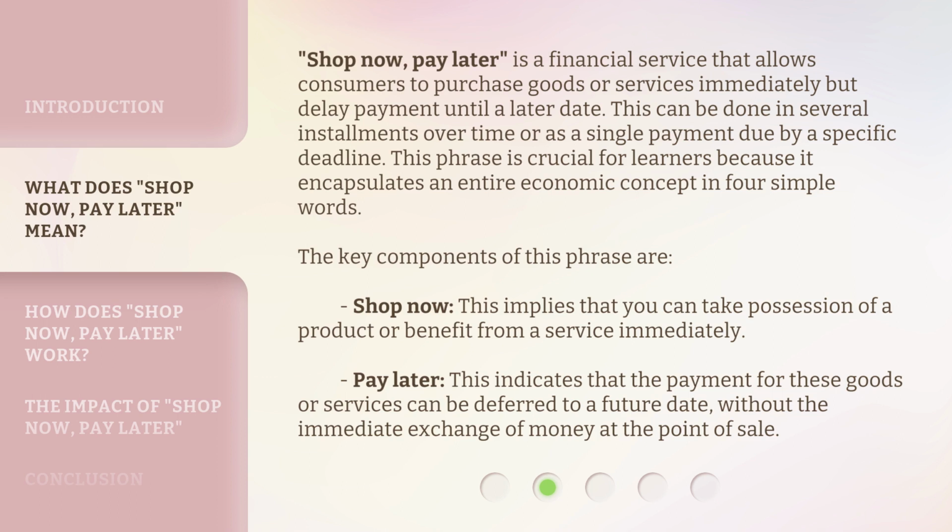The key components of this phrase are: shop now. This implies that you can take possession of a product or benefit from a service immediately. Pay later. This indicates that the payment for these goods or services can be deferred to a future date, without the immediate exchange of money at the point of sale.